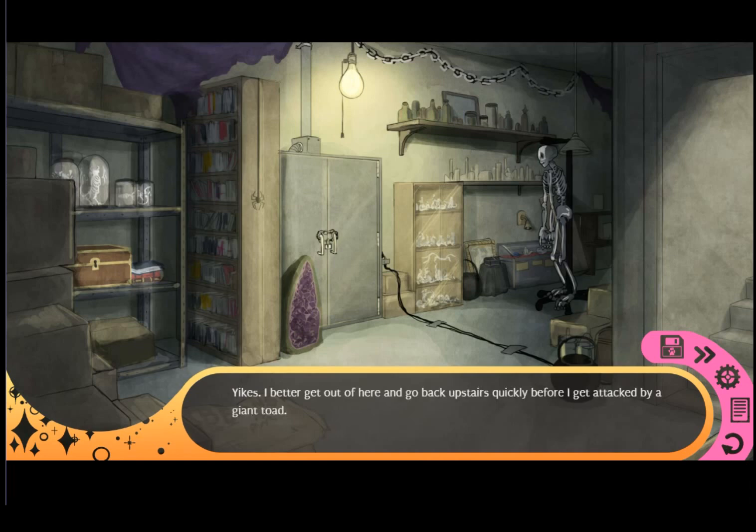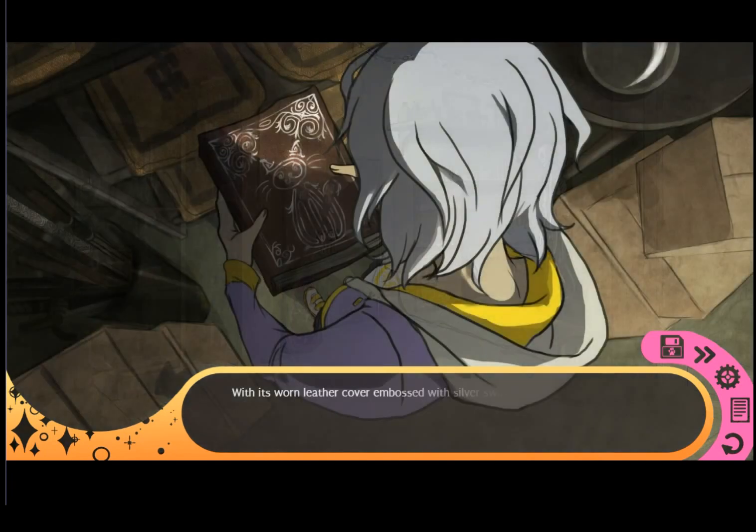Yikes, I better get out of here and go back upstairs quickly before I get attacked by a giant toad. Find a giant bag of unground coffee beans that I'm sure I can just barely lift myself, but more interesting is the book that's resting on top of it.